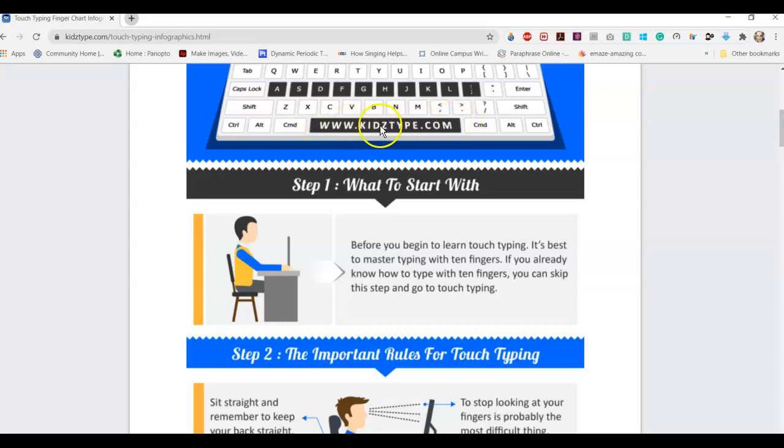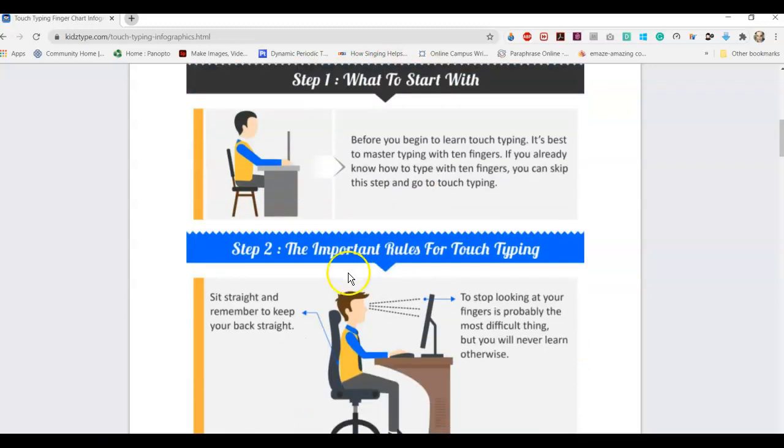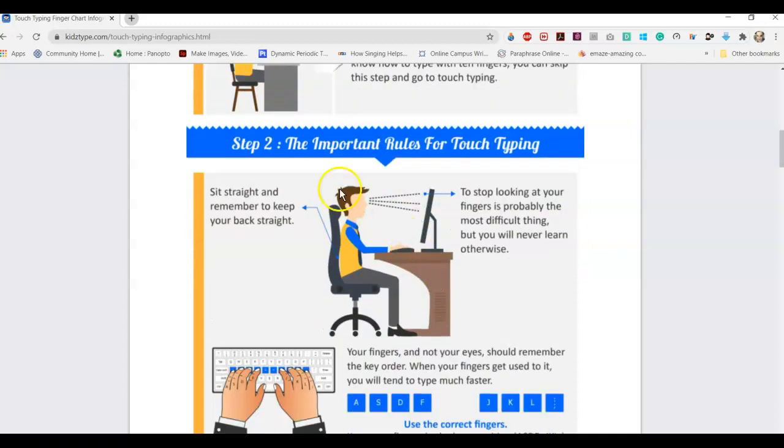This bottom row right here is called the space bar. It is used quite often. And then over here to the right and to the left, you have the shift keys. Shift keys are used to make capitals instead of smaller case letters. Now, we already read step 1, so let's move on to step 2, the important rules for touch typing.